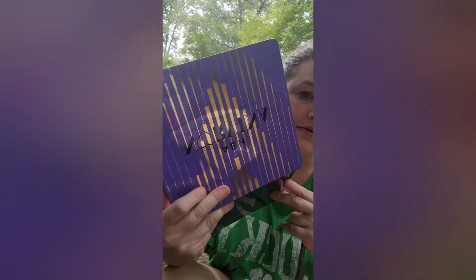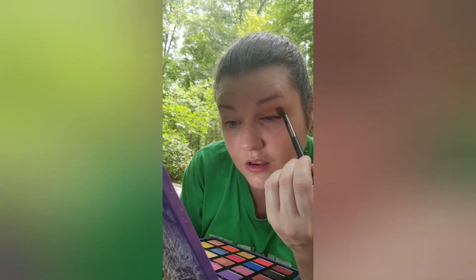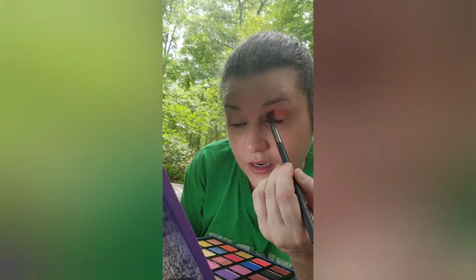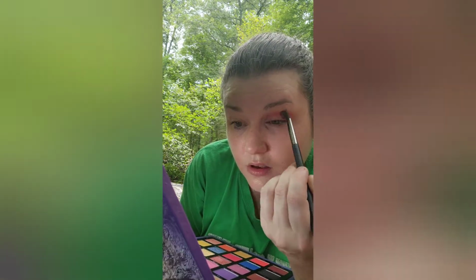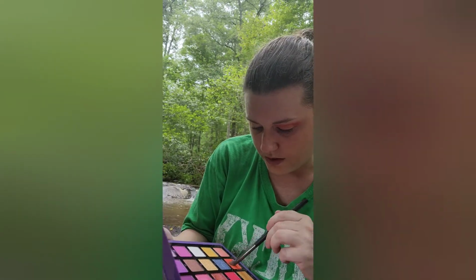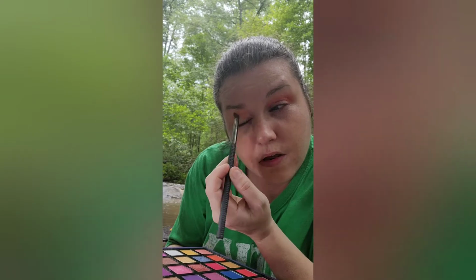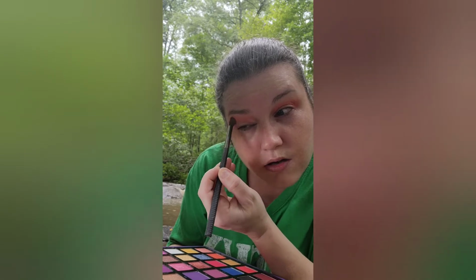Okay, I'm going to go in with the Anastasia palette again, the Nirvana, and I think I'm going to go in with the E2. I think, did I do that yesterday? I can't remember. This looks like a good matte shade for a transition shade. But instead of pink, I want to try the purple. I know I did a little bit of purple yesterday too, but I want to try more of the purple shade.